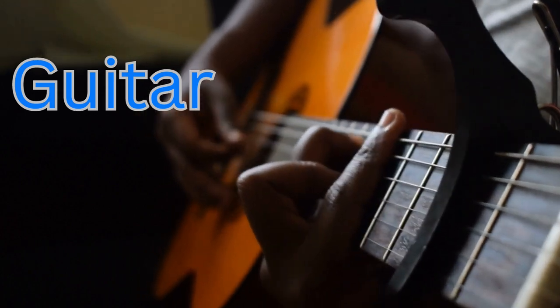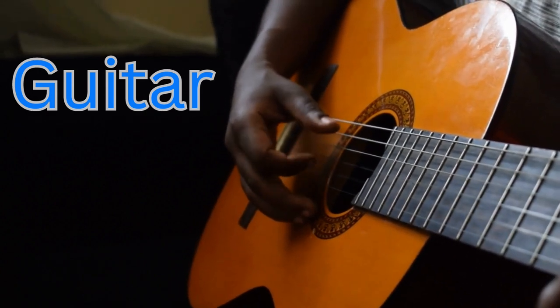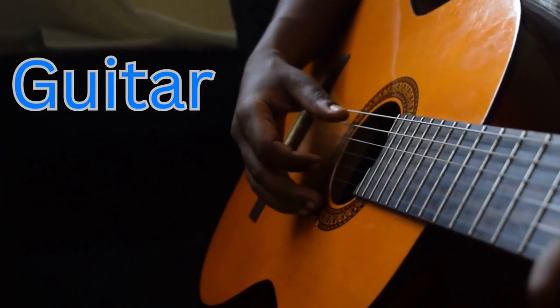Next, let's strum along with the guitar. With its six strings and cool wooden body, the guitar is the perfect companion for campfires and sing-alongs. Listen to those sweet chords and catchy tunes that make us want to tap our feet and hum along.